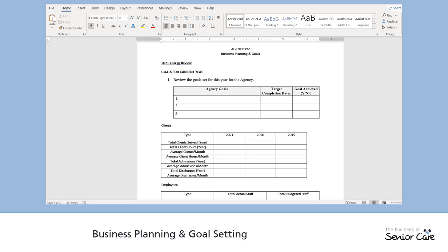So at the top of this page, the first thing that we are going to do is just to review the goals that we had for the agency for this current year. So we would have set those at this time last year, and they would have been what the goals were, when we wanted to get them done, and likely who was responsible for getting them done. So that's how we kick off the business planning section.